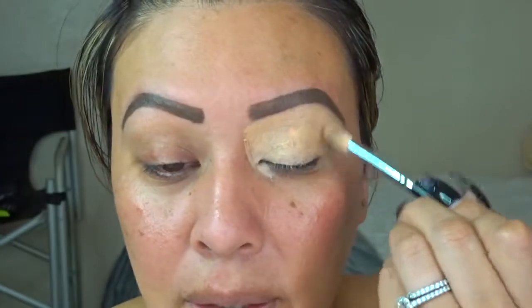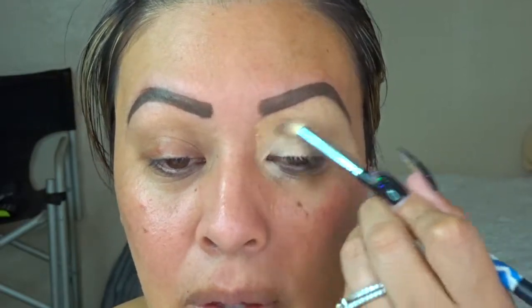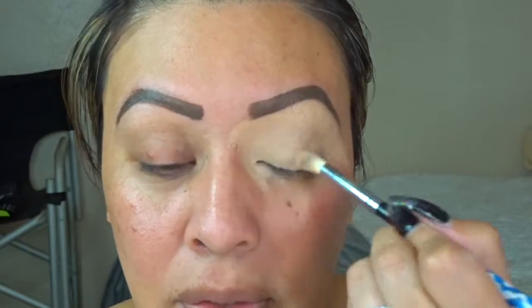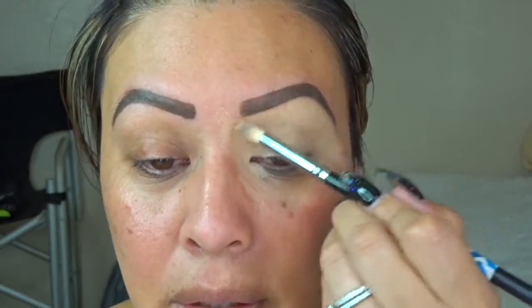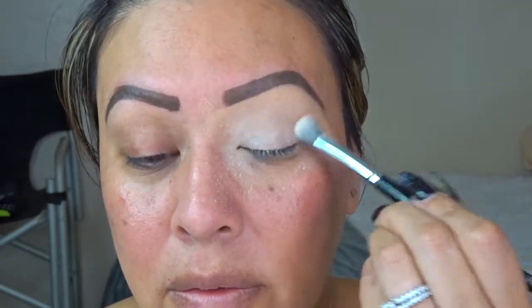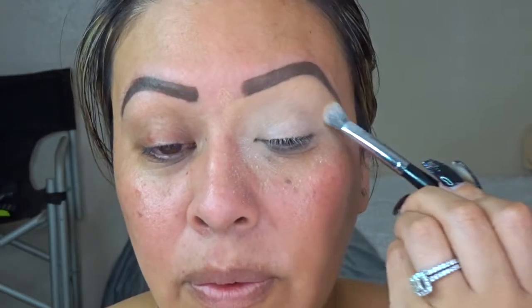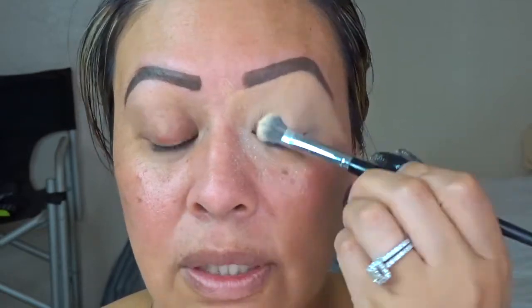And doing this part is actually working good for me as far as also working as a primer, not just to conceal the dark circles. This actually does work for me as a primer. And I'm going to be going in with the translucent powder. This one is from the RCMA, I just put it in these little containers because it's easier for me. And I'm just patting the translucent powder in just so the concealer stays in place and it doesn't move around and doesn't crease. I mean, it's still going to crease, just not as bad as it normally would if you didn't have it on.